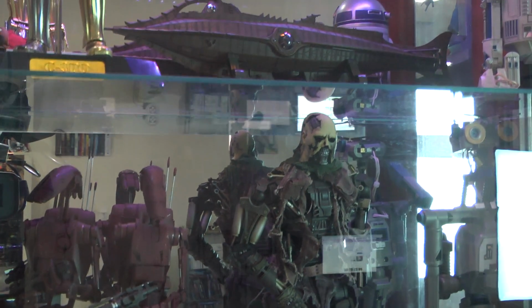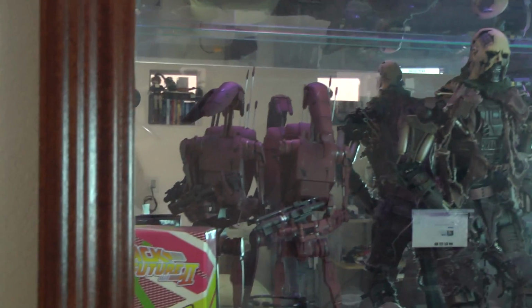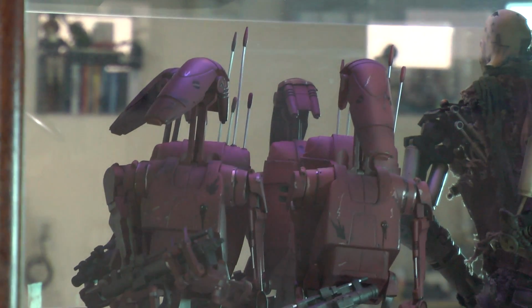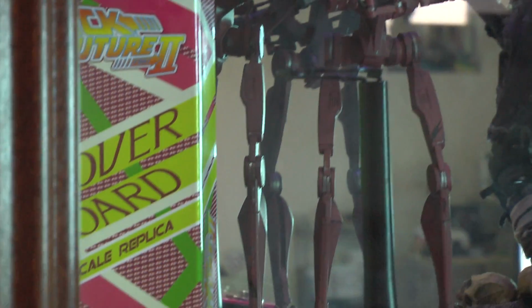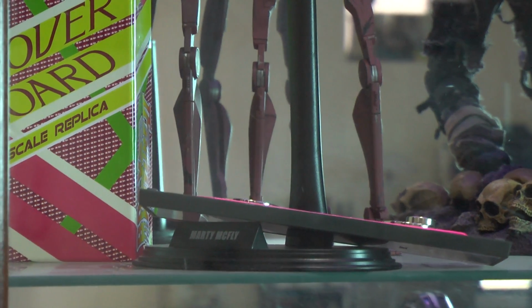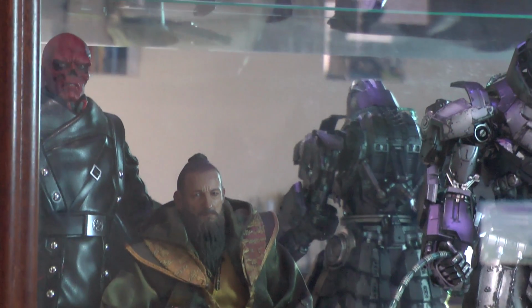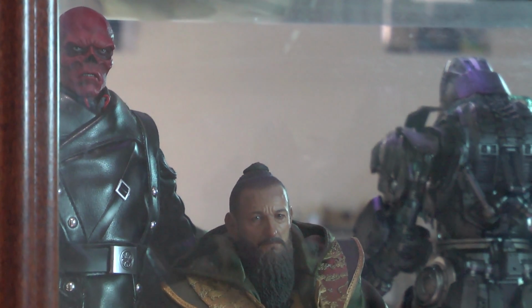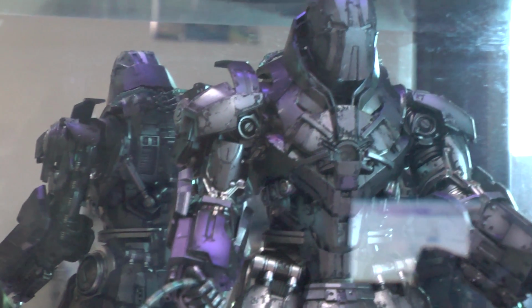God, that'd be nice. And we have a T600 from Terminator Salvation, and a couple of droids from the Phantom Menace or Attack of the Clones. I believe they're from Attack of the Clones, I'm not exactly sure where those droids are from. If you look, Marty McFly is inside the DeLorean, so his display stand is empty. If you're wondering what happened to him, Red Skull, the Mandarin, the Mark II Whiplash, and then the original Whiplash.